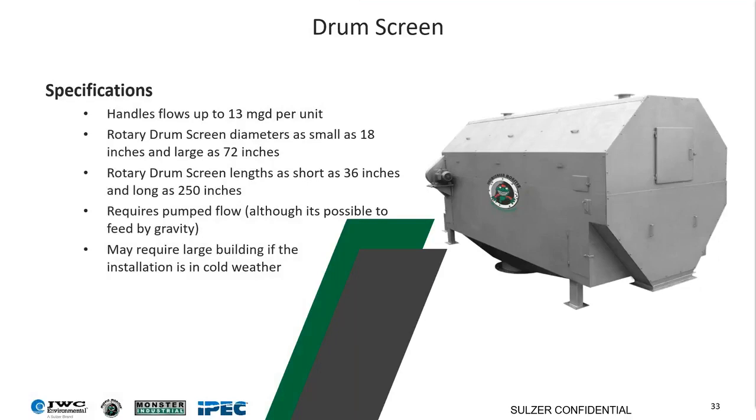So the reason we don't see these more in Headworks is because they generally require pumped flow, although gravity feed is possible as well. But as I said, they can handle a wide range of flows, up to 13 mgd in a single unit. That means they can get quite large, up to 72 inches in diameter, up to 250-inch long drums. And they're routinely installed outside in warm weather climates. But typically in cold weather climates, they've got to be indoors. So for very large installations, this can make the capital cost unattractive. So there's definitely a break-even point relative to cost between the drums and in-channel installation.